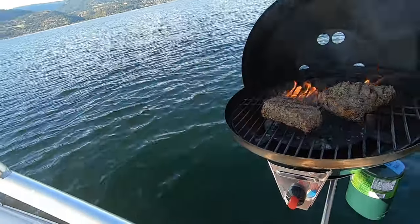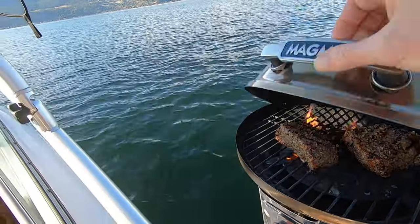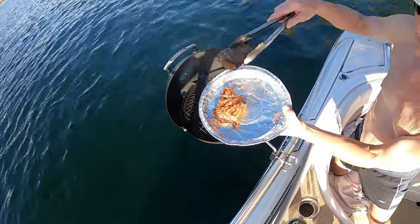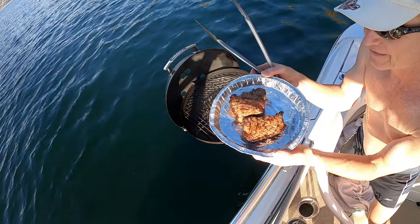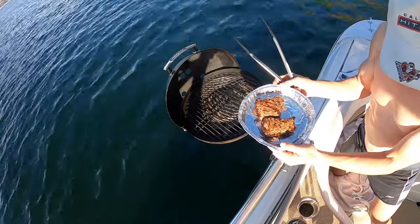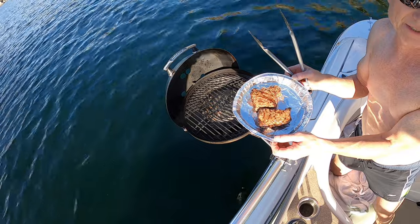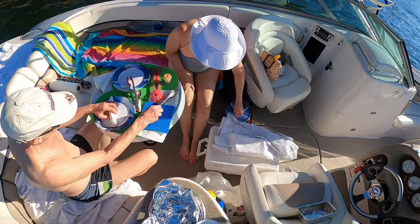Let's turn those puppies down. I'm gonna get these off the grill. Look at that. Oh, only you could smell the great taste of New York strip loins done on the water. I'm gonna let them rest for about 5 minutes or so and enjoy it with our dill pickle salad and vegetable mixture.